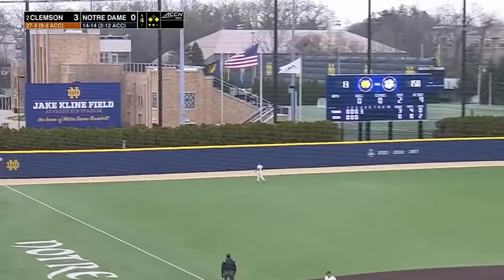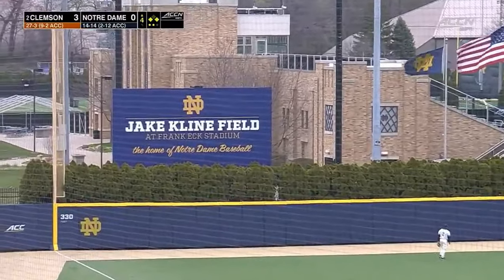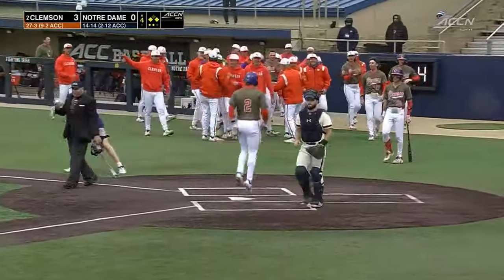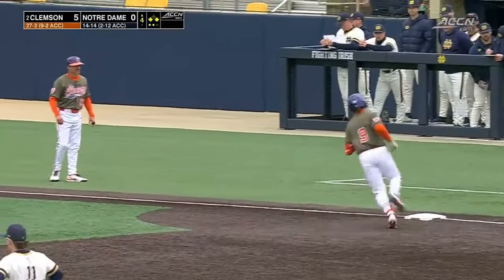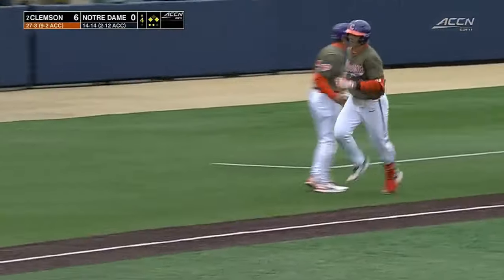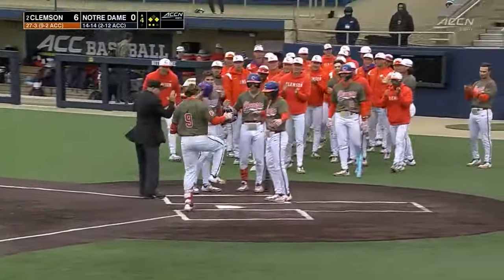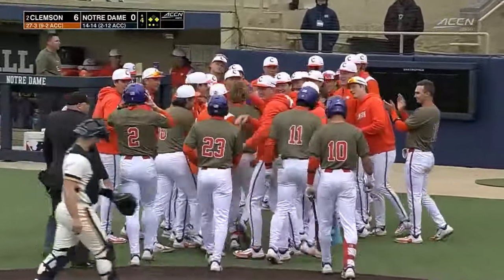Tattooed to left field. Glancy can only look at it. It's a shot for Jacob Jarrell, and the fourth inning is all Tigers. Wow! An absolute tattooed fastball there from Jarrell, and he sent that one way out of here.